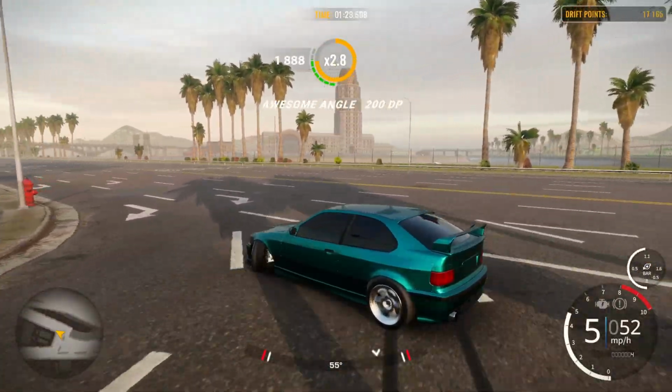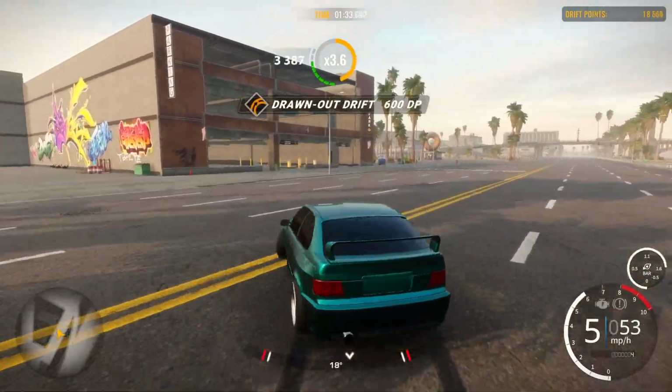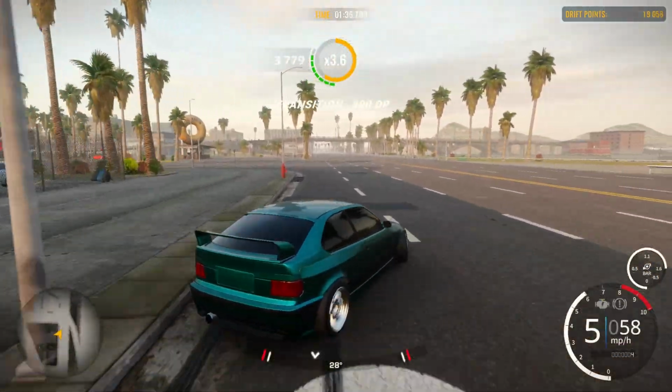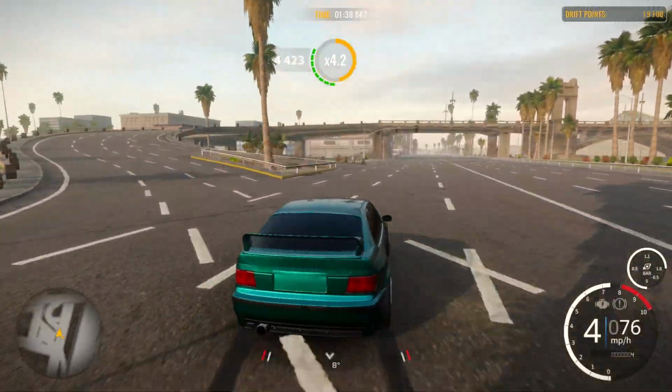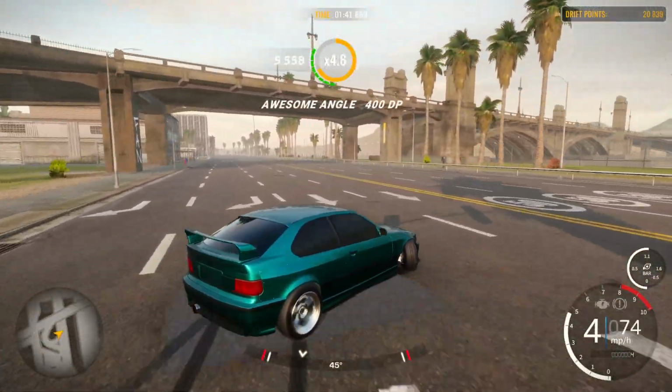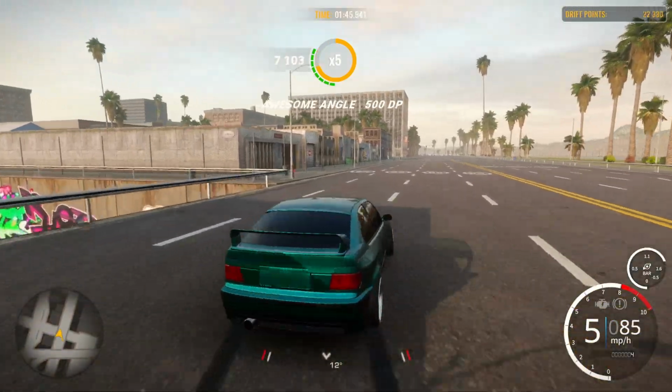This car holds some serious angle though. Feels a bit sleepy on the transitions sometimes. Not always. Sometimes it feels a little bit stiff on the transitions here and there. On these longer transitions, I'm going to say. Unless you really just flick that e-brake, then you can really whip it out wide. But apart from that, this car is incredible. I'm having great fun with it.